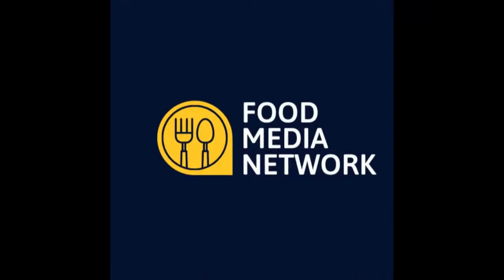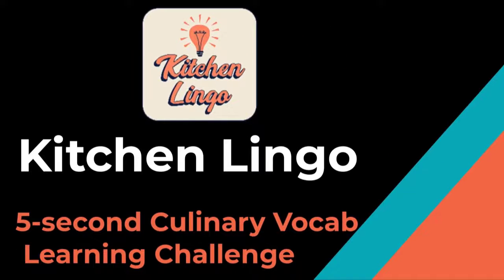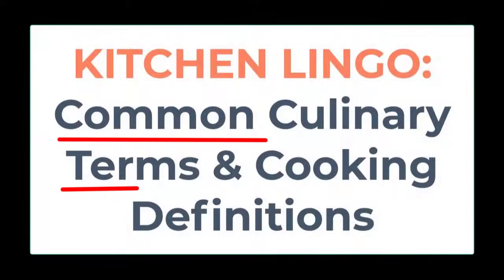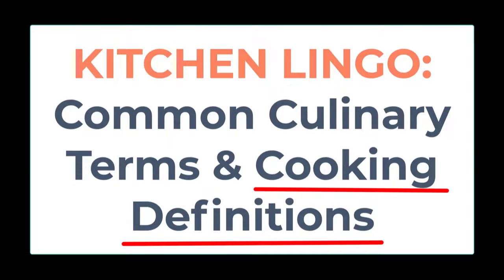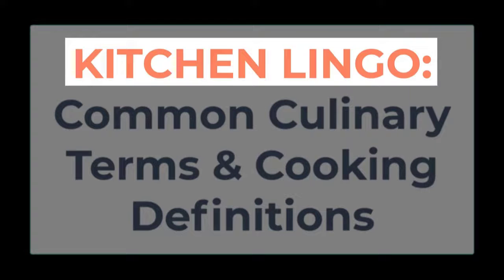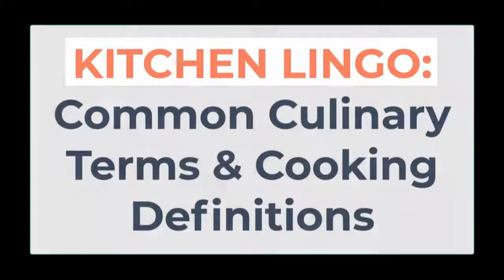The Food Media Network presents Kitchen Lingo, the 5-second culinary vocab learning challenge. Common culinary terms range from various ways to serve and prepare food and beverages, to kitchen items and equipment, to the names of the dishes themselves. Cooking definitions can also come from languages other than English, such as French and Italian, which can sometimes be challenging to understand. However, learning as many kitchen terms and culinary vocabulary as you can helps provide a fundamental knowledge for any food and beverage professional or enthusiast.